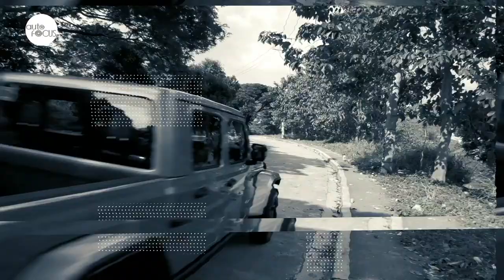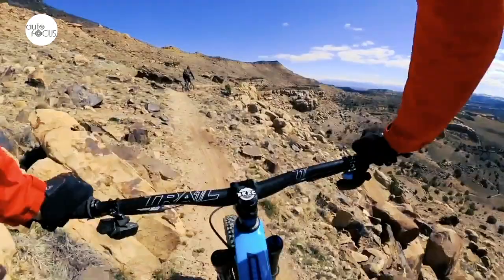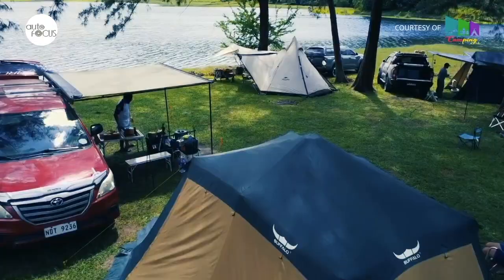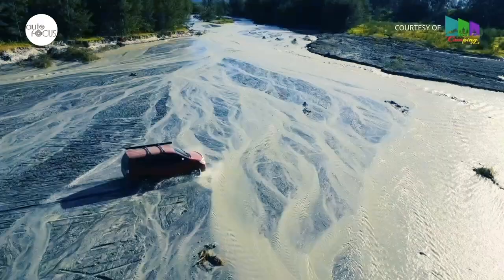So you like off-road adventures? Take your trail bike to where they can be most fun and challenging, or you can enjoy mountain biking more, hiking, going where others fear to tread. Maybe camping is more your jam for long weekends, even glamping, or if you're truly the adventurer, you go overlanding.